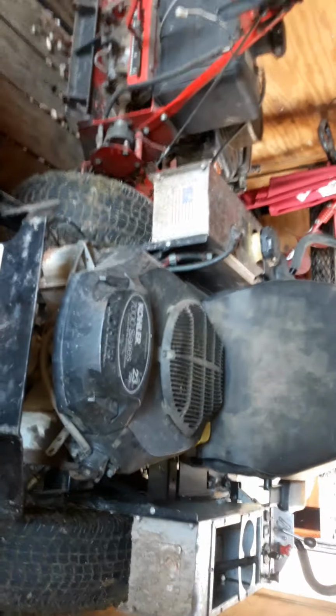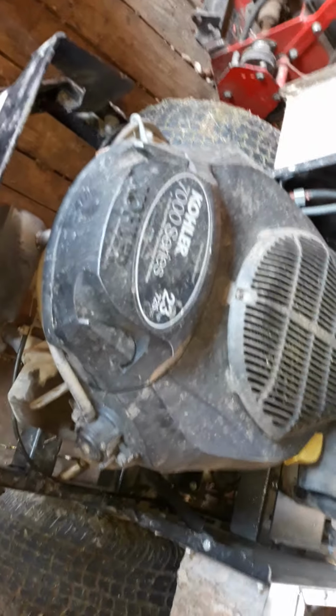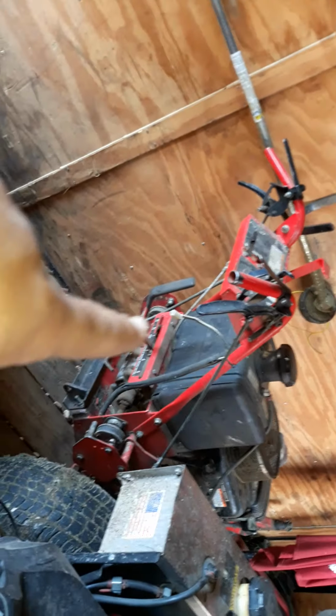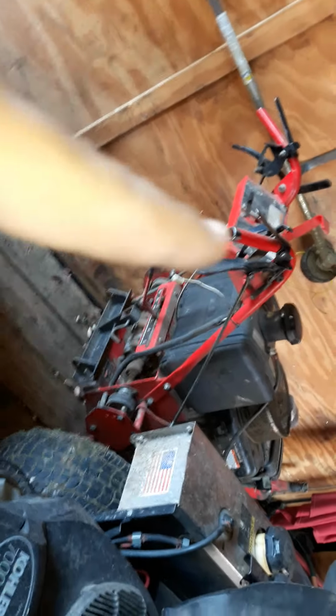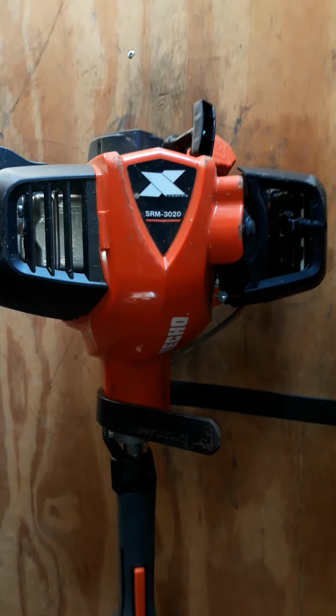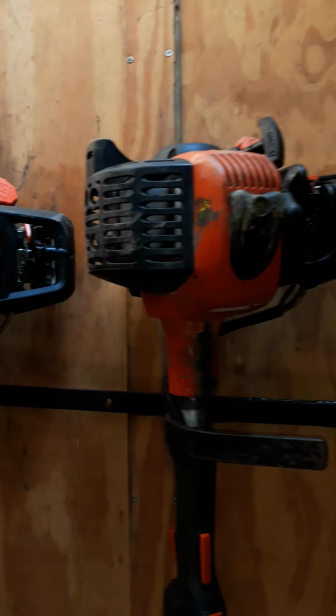60-inch cut. I still got my old mower, the one that's been pulling through for me these past couple of seasons. What a great machine this one is. This one I'm liking so far. This one bails me out when this one breaks down. And so I got the new Echo 3020. I still got the 280, I believe that is.